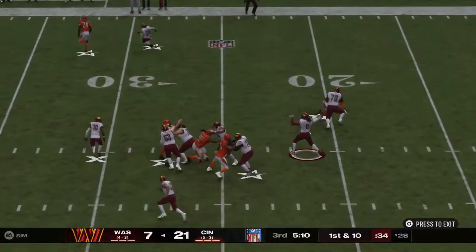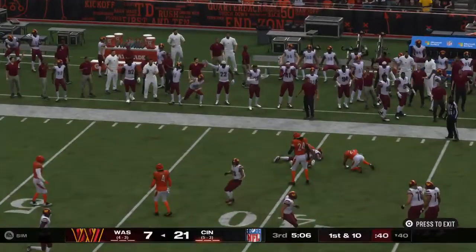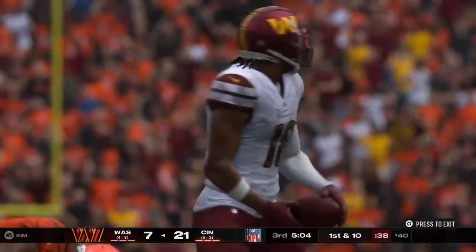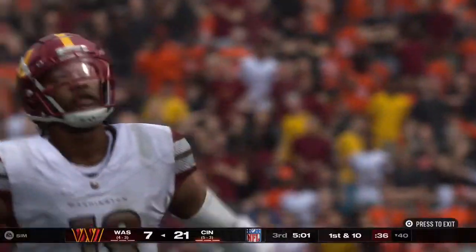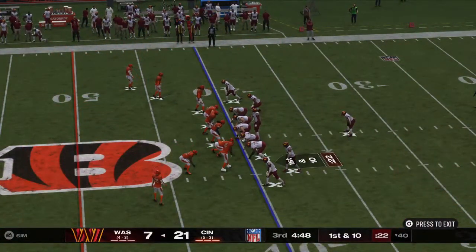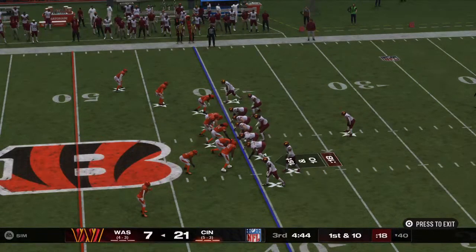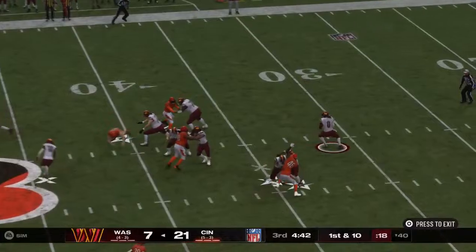Back to throw on 1st and 10. Into the hands of Jefferson, complete. And he's going to bring it up to the 40-yard line before he's stopped. 12 yards on that play, and a good call nets him the first. New set of downs to approach here from the 40. They'll throw on 1st.